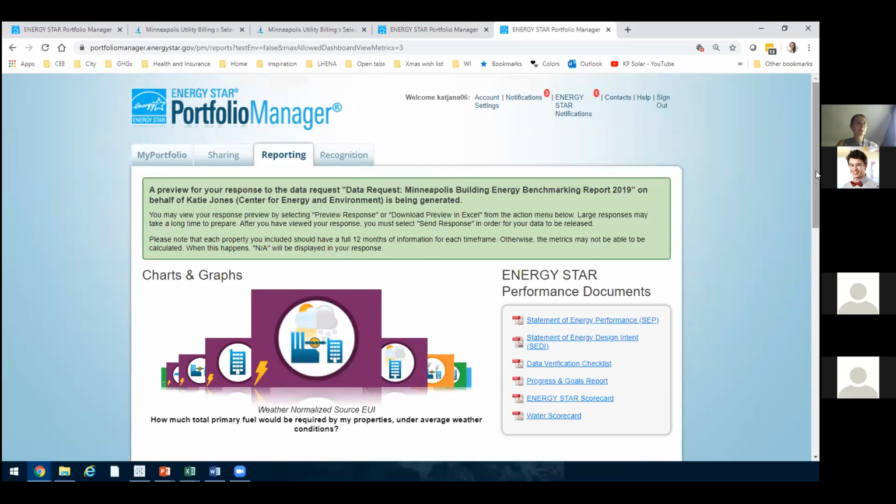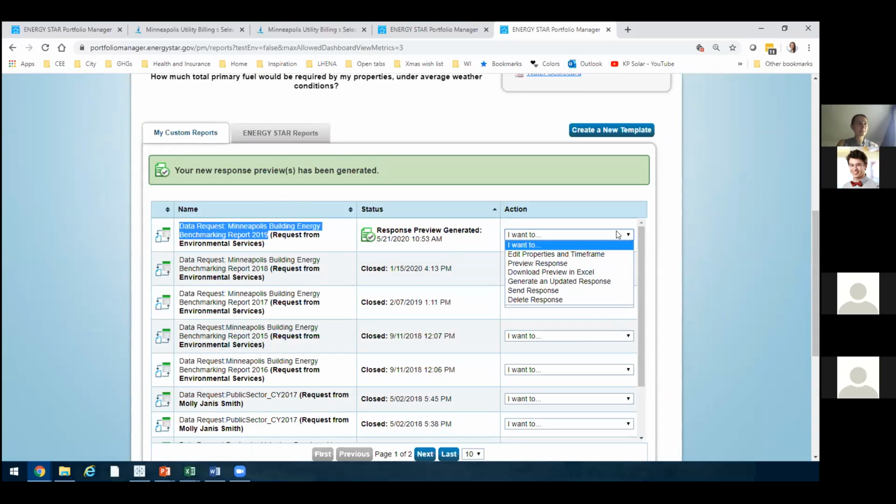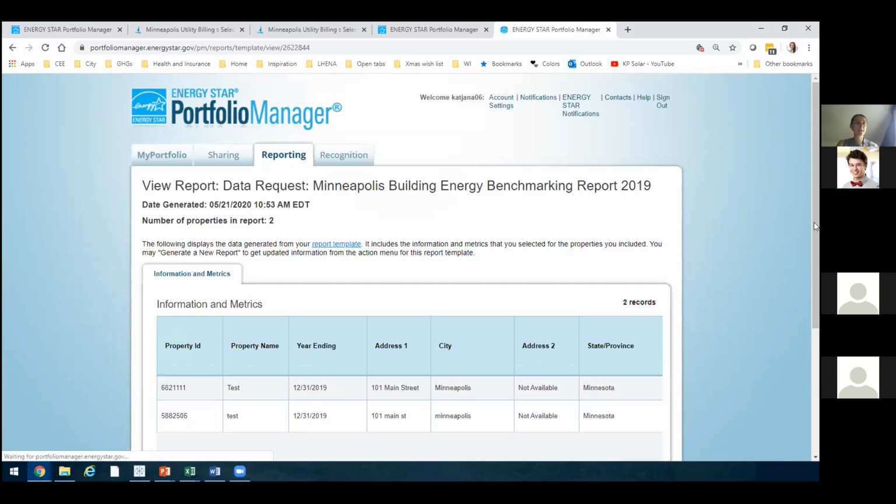When I scroll down, again, like I was saying, the majority of our actions is going to be in this table. So you can see here the 2019 benchmarking request is my top row. If I want to see what I'm submitting to the city, I can click this drop-down menu where it says I want to, and I can preview my response by clicking that here. And this will show me what data I'm submitting to the city.